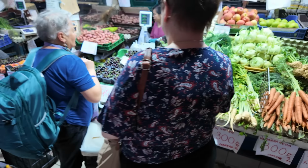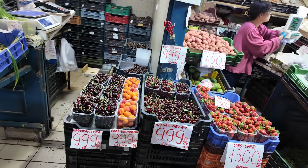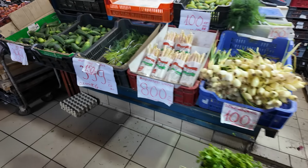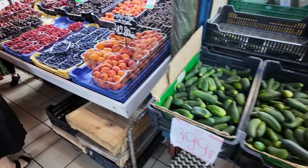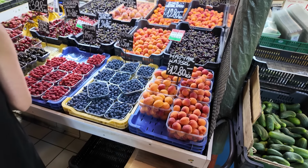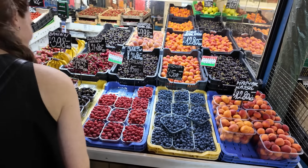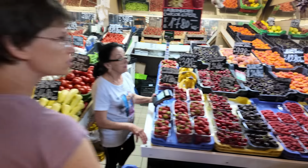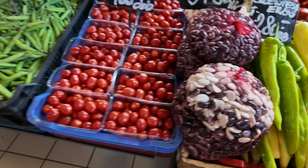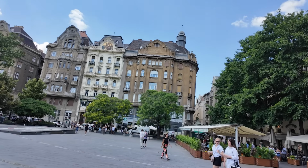Finally, we made it down to the fruit and veg section. And I've seen a lot of cherries around, so I think it's cherry season, and also strawberries. There we have some white asparagus, and look at all of these delicious berries. Pears and apricots, peaches, all that stuff is very popular in this region as well. And it looks like they have a lot of different kinds of cherries there. Wow, looks really good. Nice bag of a variety of beans there. Yummy.